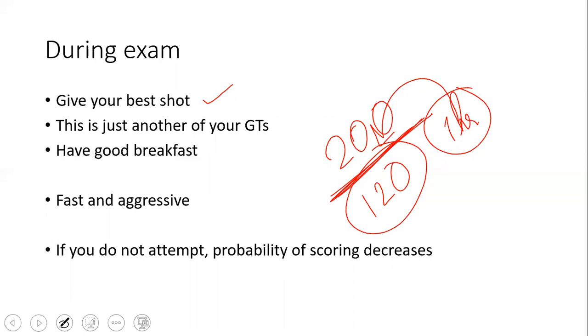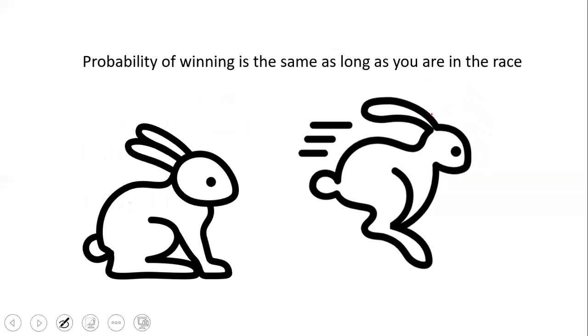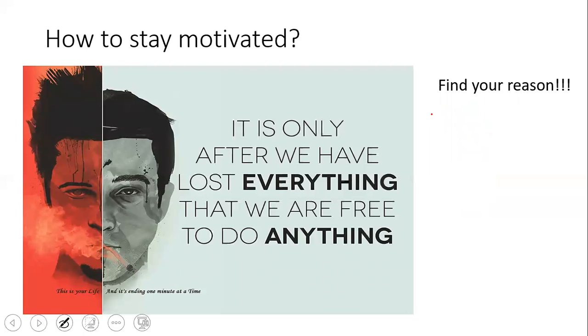And I also made sure that I read the question and answer properly for all the questions, because I cannot risk making any silly mistake in this exam. And I would also suggest you go for an aggressive approach. Answer as many as you can. Try to rule out an answer, because if you're not answering, the probability of winning is decreasing. So as long as you are in the race, there is every probability of winning the race. You have the same probability as the first bunny in the race at winning. So be in the race to win the race, and make sure that you are very strongly motivated.